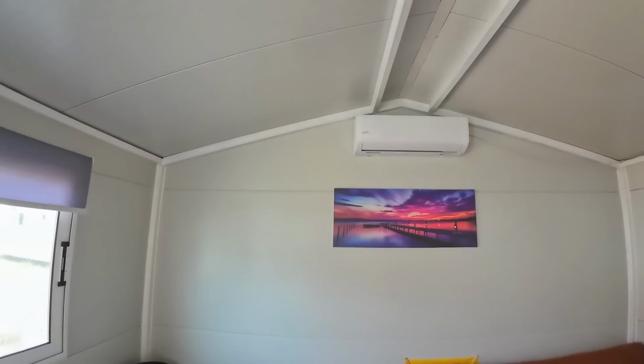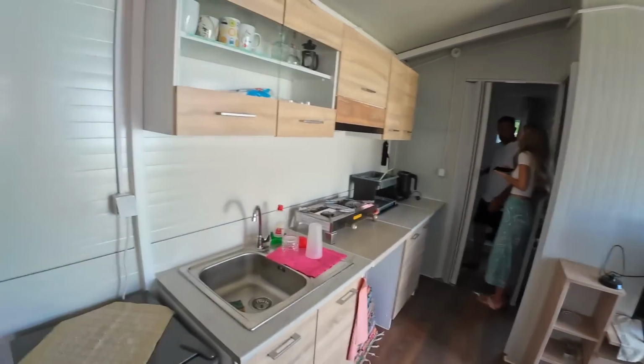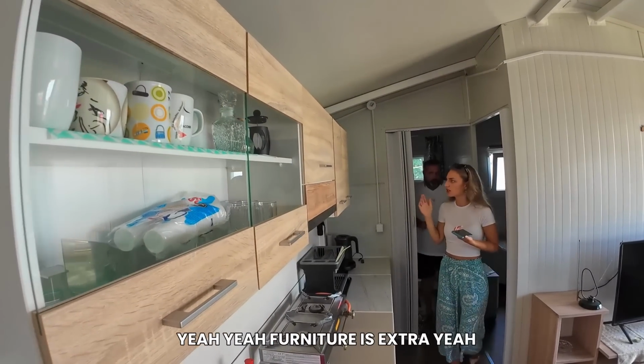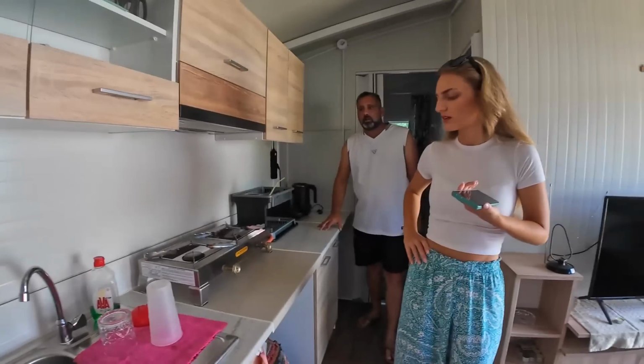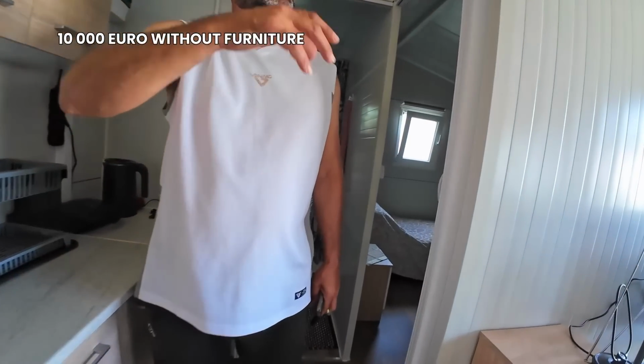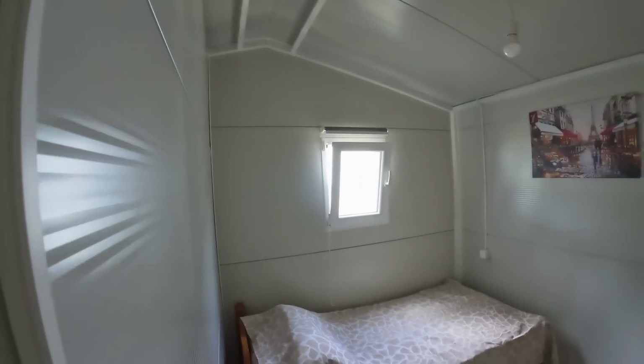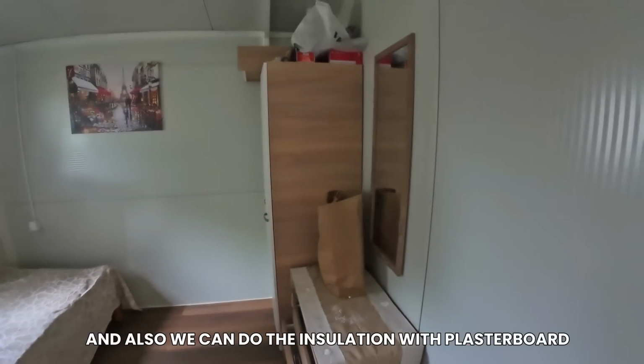The bathroom will have flooring, this one for the hot water. It has everything you see, except the furniture. The furniture is extra. This is how you take it to 10,000. So now if you want to put extra windows, extra glasses, this is on top. And also we can do the insulation with gypsum board.